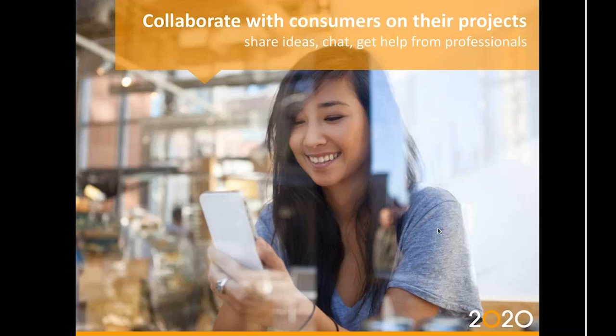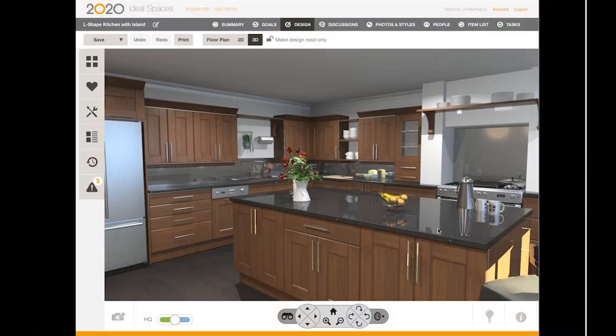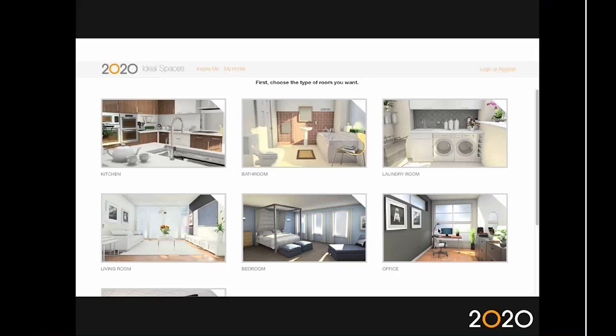Finally, the Collaborate module is used as a repository for all the activities related to your customer project. This is where a customer will save their project, share ideas with different collaborators, invite people to collaborate on their project, define basic tasks, add photos and discussion to their mood board or idea book, and have access to the actual 3D design with a complete and validated item list. Without further ado, let's take a look at Ideal Spaces in action.